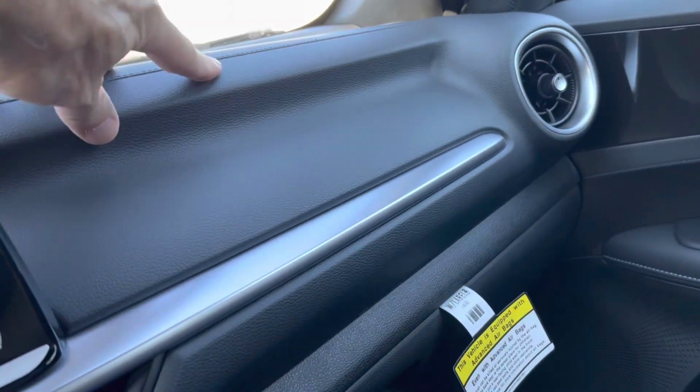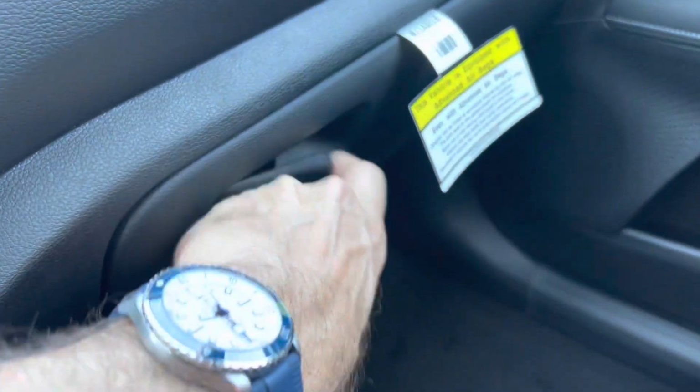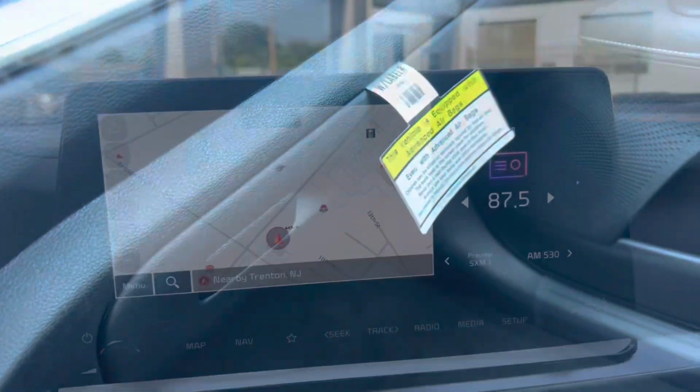As we move to the dash, we have soft touch material up top. We have some silver trim to break up all that black. And then here in the glove box, nice and large.